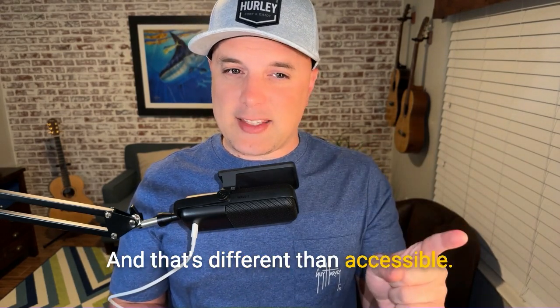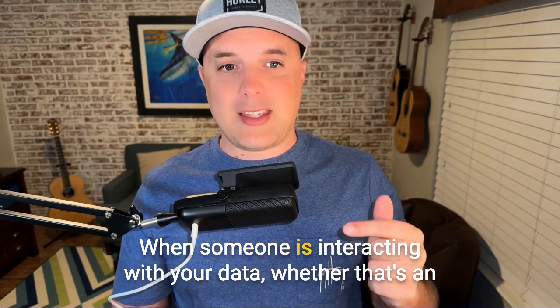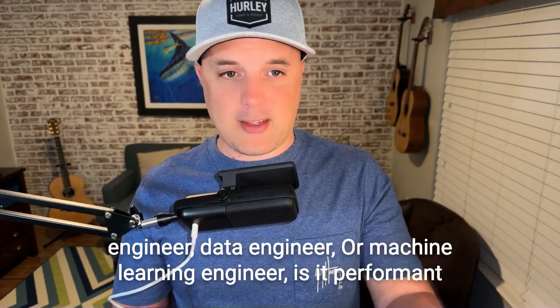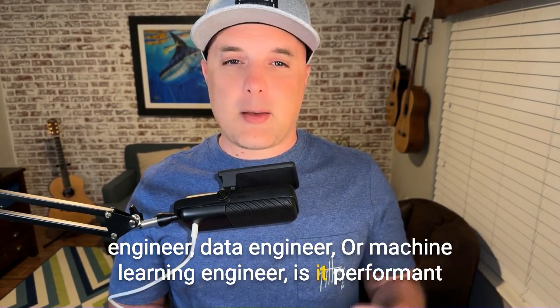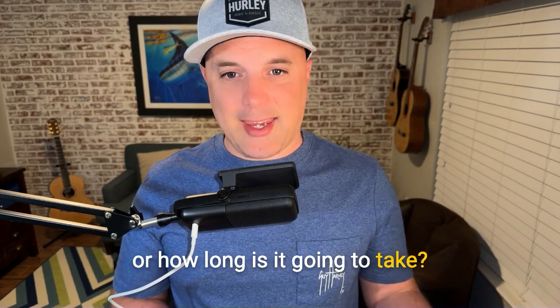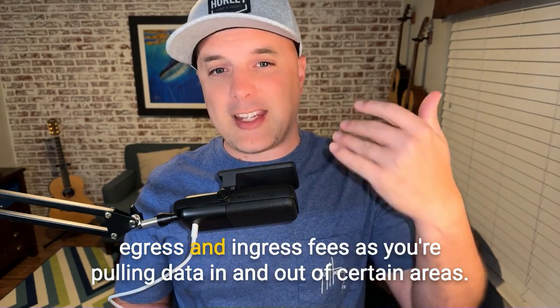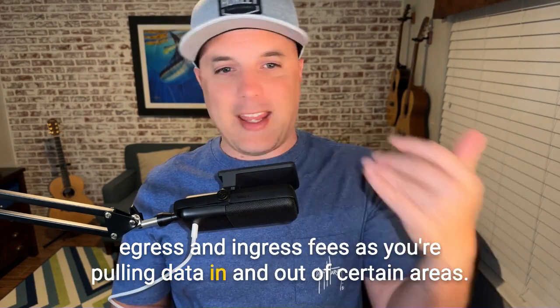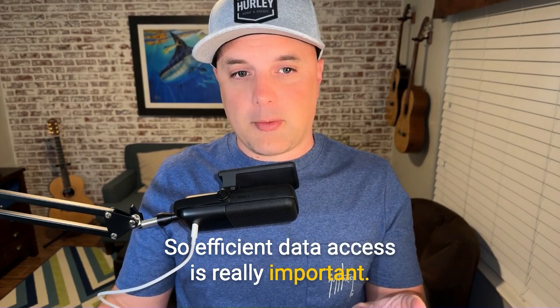Processing is important. And the third thing is efficient data access. And that's different than accessible. Efficient as in performance. When someone is interacting with your data, whether that's an engineer, data engineer, or a machine learning engineer, is it performant, or how long is it going to take? And also, as part of that performance is cost performance, because there's egress and ingress fees as you're pulling data in and out of certain areas. So efficient data access is really important.